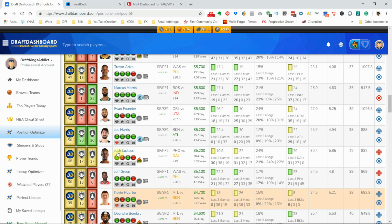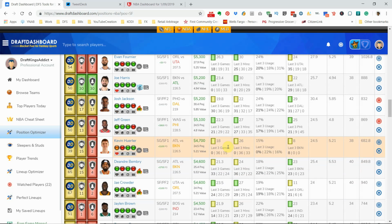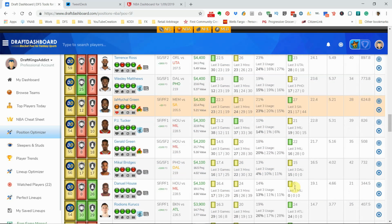Of course, you know Josh Jackson. If we get news that Devin Booker is sitting again with that back injury, Josh Jackson's another guy at 5.2K who should be in a nice matchup versus Dallas. He should be able to hit you for 30 to 35 DraftKings points easily. So that would be a good value if Devin Booker is out.